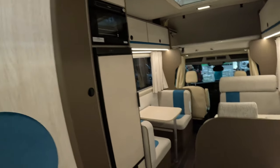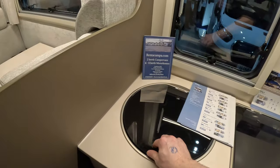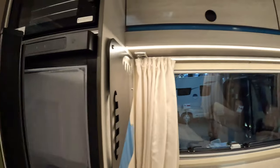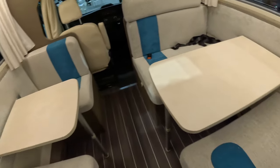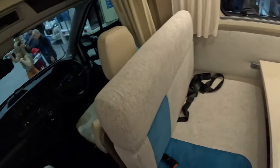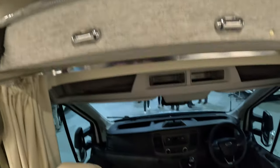It's got the high oven again, and a sink. You've got your freezer, and you've got the one that side, and that side, there's your travel seats, your two travel seats there, and then you've got your above cab bed there. That's on the Ford.